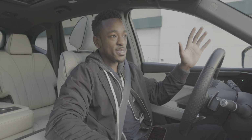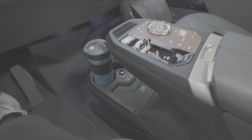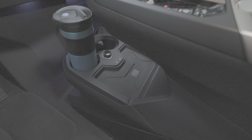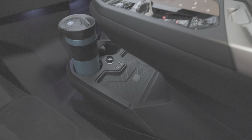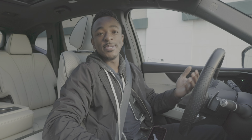The car that I'm also testing simultaneously right now is the BMW iX, and I feel like they got it right. My phone fits right snug in the charging spot. It hits the charge every time. I don't have to worry about it not working. I feel like they could have done something very similar for this car.